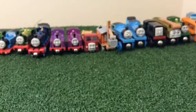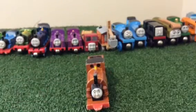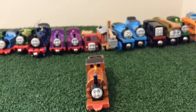Okay, and now here's the Ertl I was talking about behind the camera from 97. It was the year he was introduced to the Ertl range. It's Duke, everybody's favourite one-season character. Yay, everybody's begging for it to come back. So this is from 97.